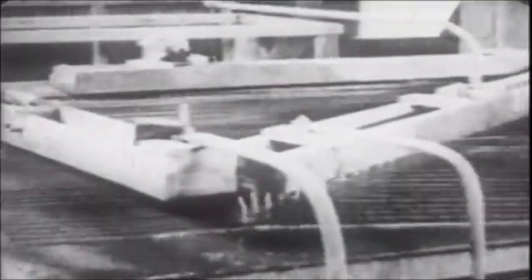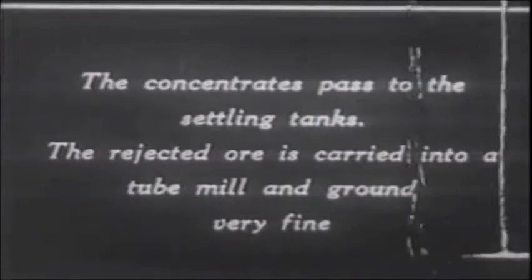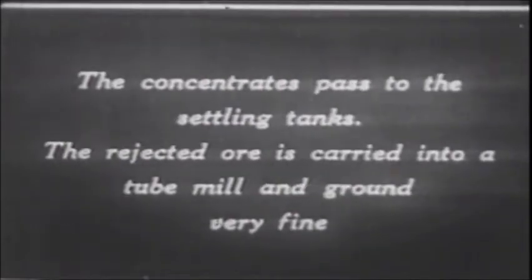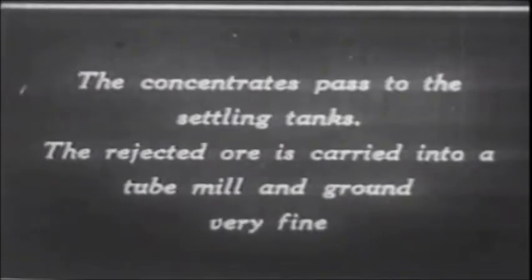This would be on a belt, like a shaker, and it shakes the excess off the side. The concentrates pass to the settling tanks. The rejected ore is carried into a tube mill and ground very fine. This would be a grinder where they ground it up. Here it comes out at the end.